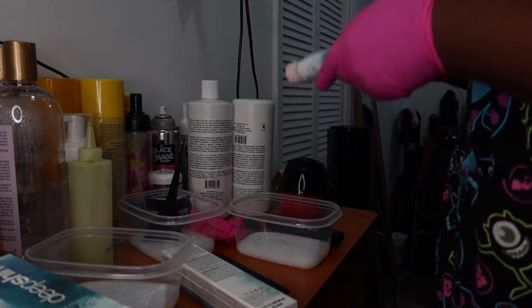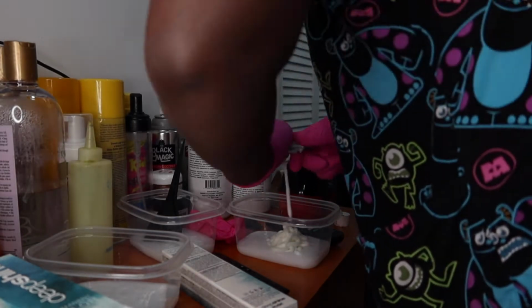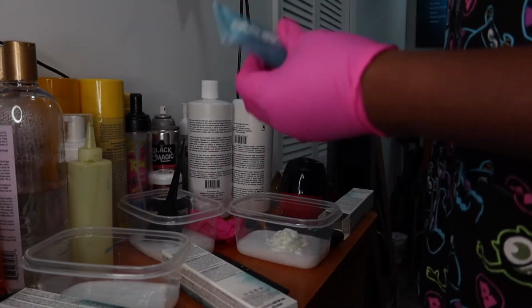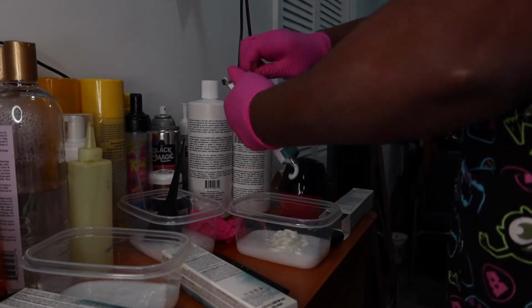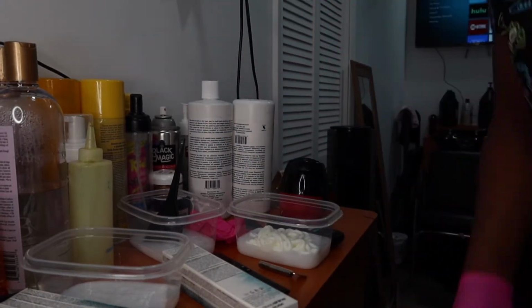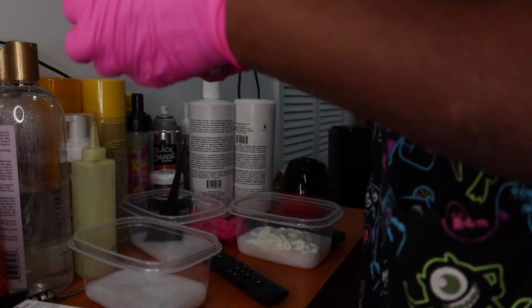So I always color her grays with the darkest brown or a natural black. Today I'll be using a mixture of the natural black and the darkest brown just to get it a little bit darker, to see if I can get it to last a little bit longer on her hair. She's also going to be getting a light copper blonde and a dark red copper blonde for her highlights and lowlights. So I'm mixing the colors together.